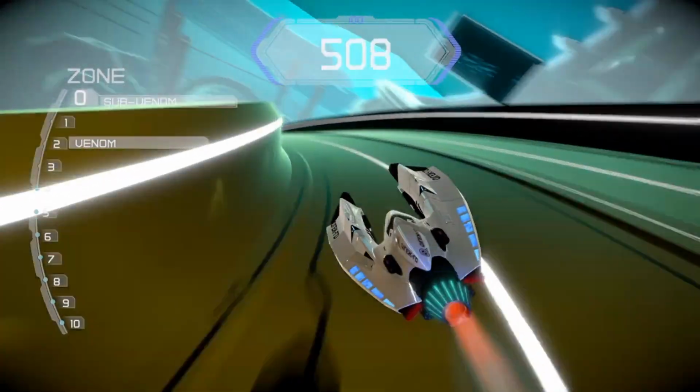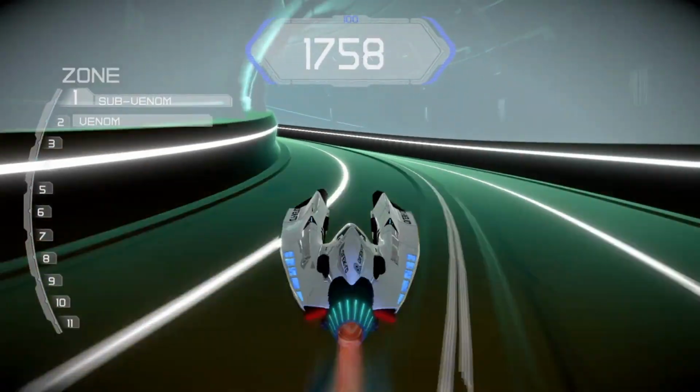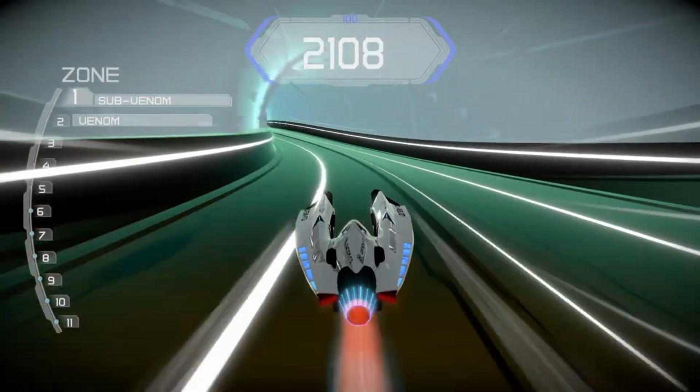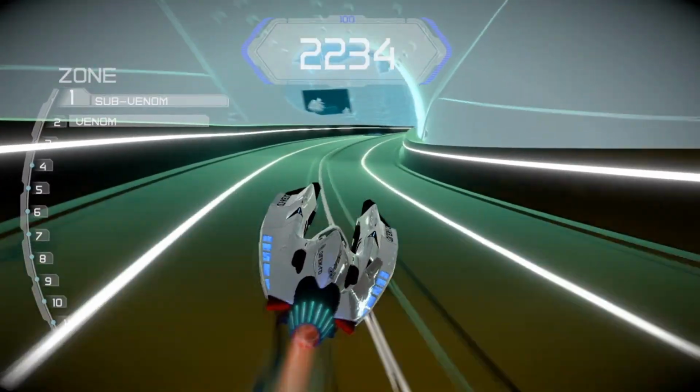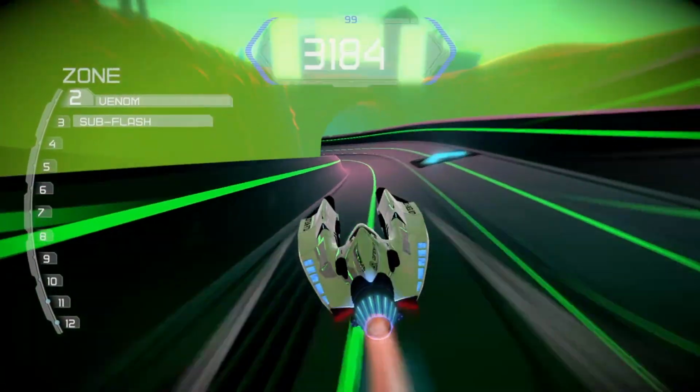Finally, we have the zone mode, which is HD's best mode, as it plays into WipEout's strength of being about pure speed. You start in the lowest zone, with a manageable amount of speed. The longer you last, the more you get into new zones, which will heal you and make you go faster. The goal is to get to a certain zone to get that gold medal.